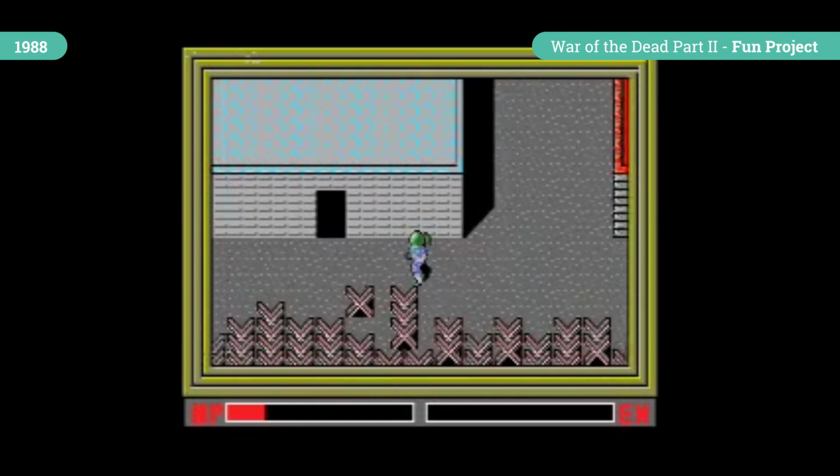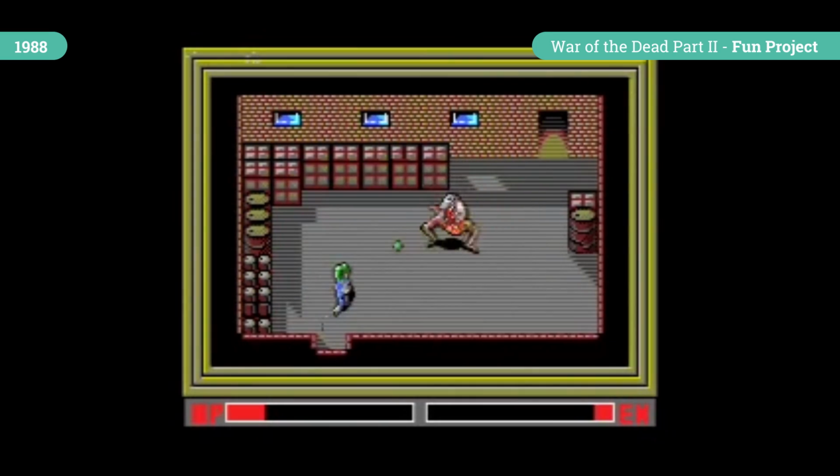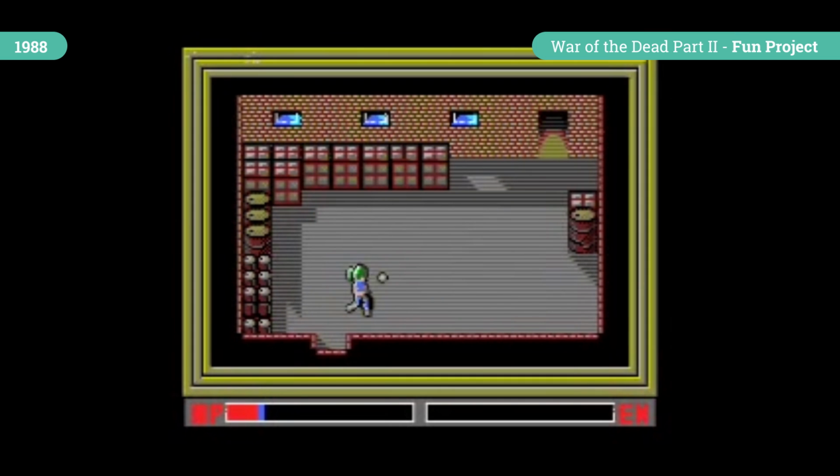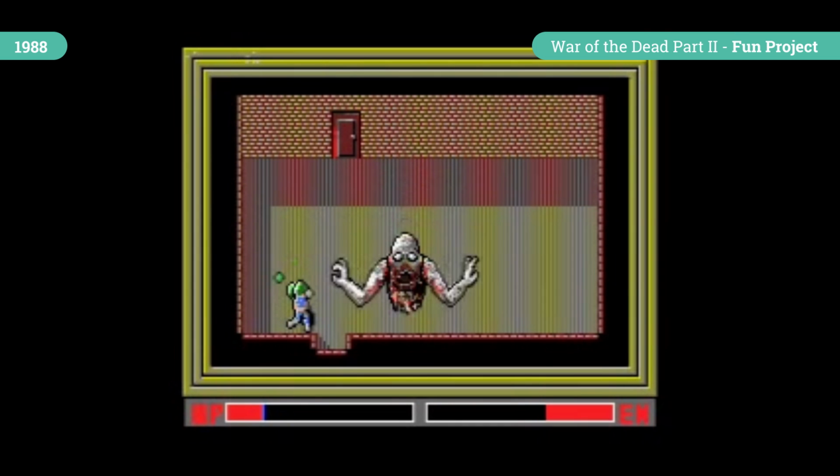Also that same year, War of the Dead Part 2 for the MSX2 and PC-88 abandoned certain RPG elements of its predecessor, such as random encounters, and instead adopted more action-adventure elements from Metal Gear, while retaining its horror atmosphere.